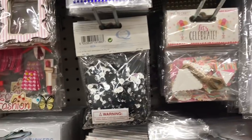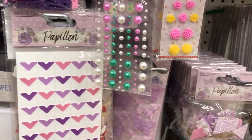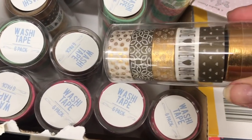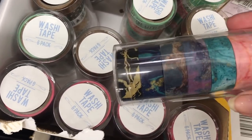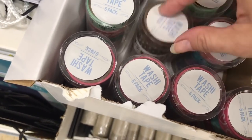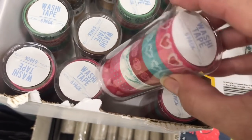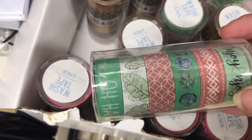But I didn't see anything actually new here, so I just thought I'd give a little bit of footage, and I've used these butterflies in a lot of my crafts. Going through the washi tape, there's a few here that I hadn't actually seen previously, so I'm just going through them and seeing which different ones there are. And no, I didn't purchase any because I'm trying to use up the washi tape I already have in my stash.